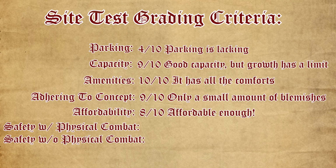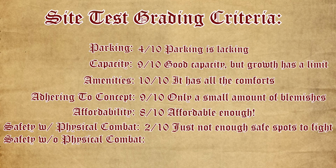That being said, physical combat is nearly impossible here to do safely. There are a few sites that may be fine, like out on the patio, that kind of thing, but I've talked it over with those who also were helping me with the site test and figuring out if it was possible. I think this is probably a 2 out of 10 for safety with physical combat.